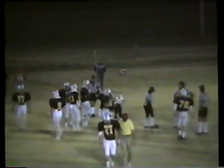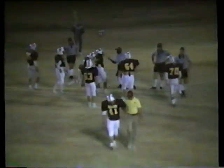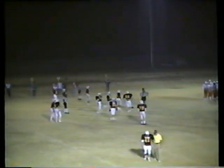Barry Threadgill coming up off the field slowly after that play. Barry is a freshman for the Flying Fleet out of Spartanburg, South Carolina. And we're back underway.